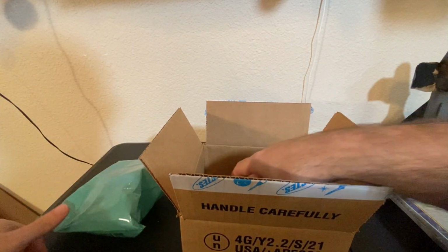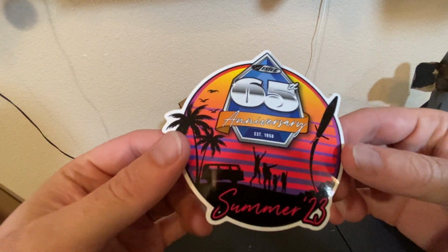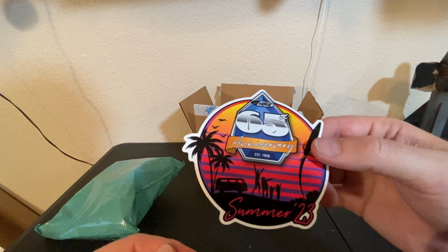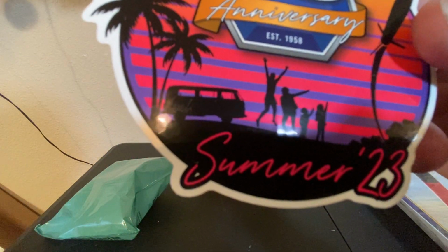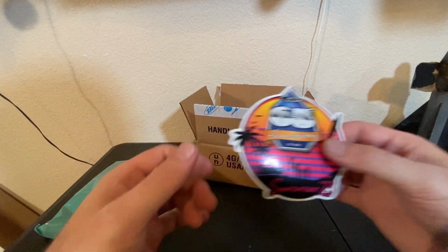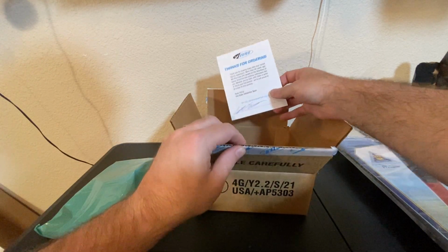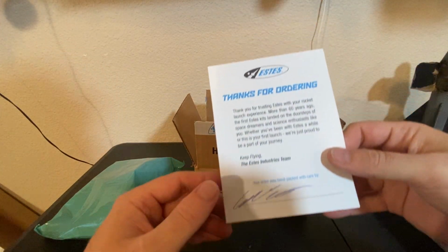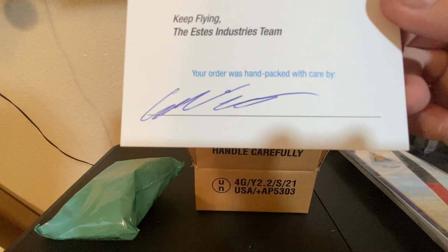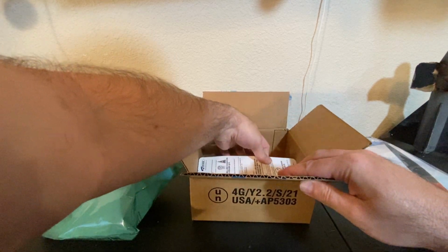Ooh. Well, check this out. I got a nice 65th anniversary sticker. That's very nice, actually. It says summer of 23, with an old VW van, or they called it a bus, on the beach. That's really nice, actually. I like that sticker. That was a surprise. We got our packing slip. Can't quite make out the name, but I can pretend it says Vernestis, right? All right, got two packs of motors in here.